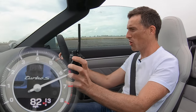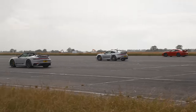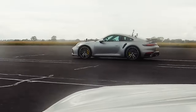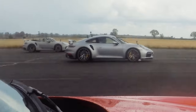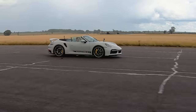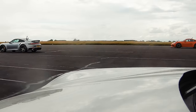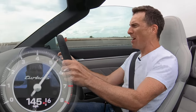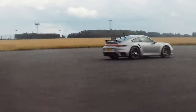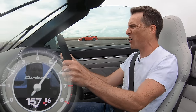Oh, the GT3 took off there. Naturally aspirated engine. Go. Now no one can hear me because it's too loud! That turbo is definitely more aerodynamic! And I've gone past the GT3!